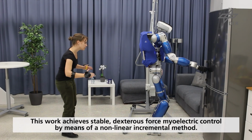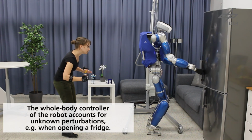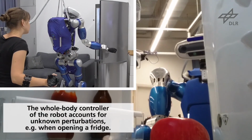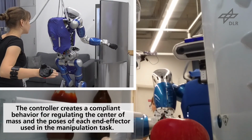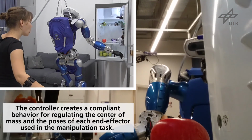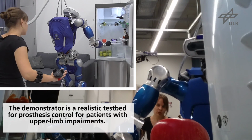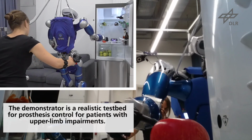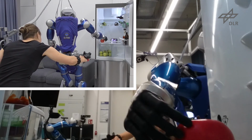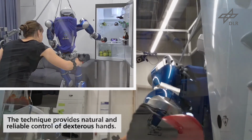adaptation to changing conditions. On the robot side, the multi-contact whole-body robot controller accounts for unknown perturbation forces that might destabilize the robot when performing the intended tasks, as shown here when opening a fridge. The controller creates a passive and compliant behavior for regulating the location of the center of mass, the hip orientation, and the poses of each end effector used in the manipulation task. The implemented demonstrator is a realistic testbed for prosthesis control for patients with upper limb impairments, as they lack proprioception and rely mostly on visual feedback to perform the tasks. The technique provides natural and reliable control of dexterous hands.